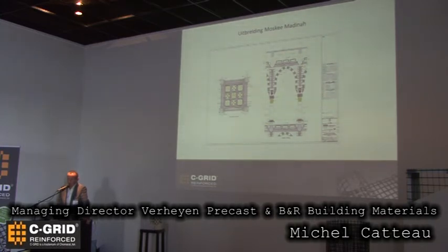Eén bijkomend voordeel was ook, dus Medina, dat ligt eigenlijk in een zone waar de luchtvochtigheid 98% is, waar het enorm warm is, enorm vochtig is, dicht bij de zee. Dus je hebt daar ook veel zoute waters. Dus ze wouden eigenlijk een grote betondekking op hun betonpaneel, daarom ook met die 8 centimeter.